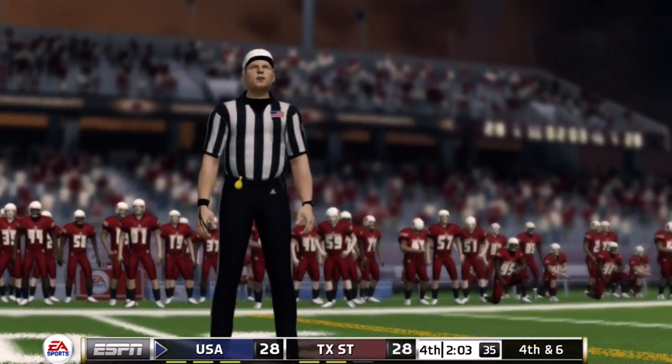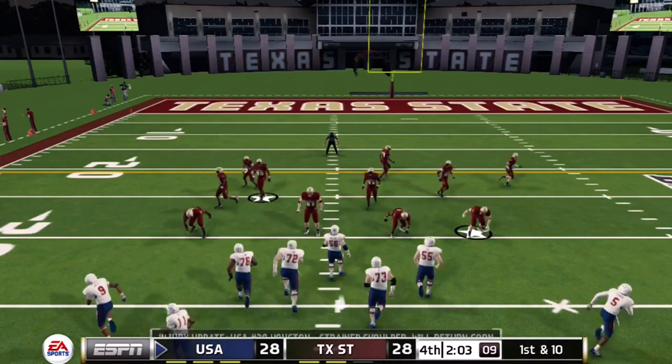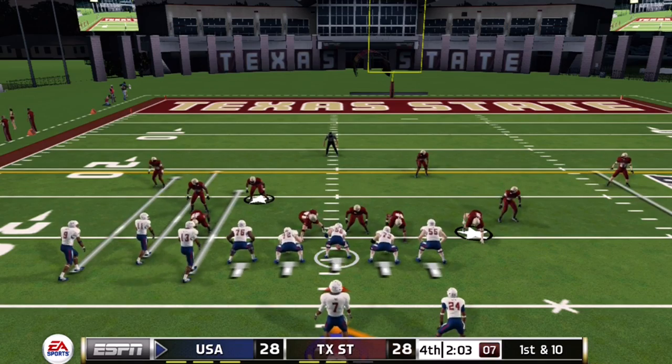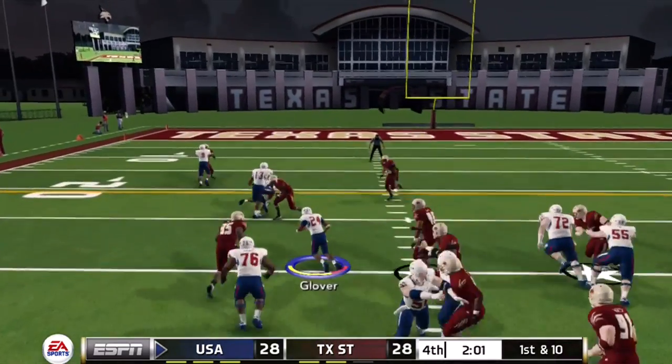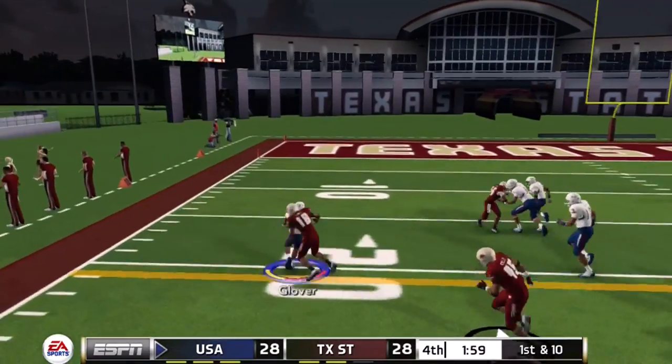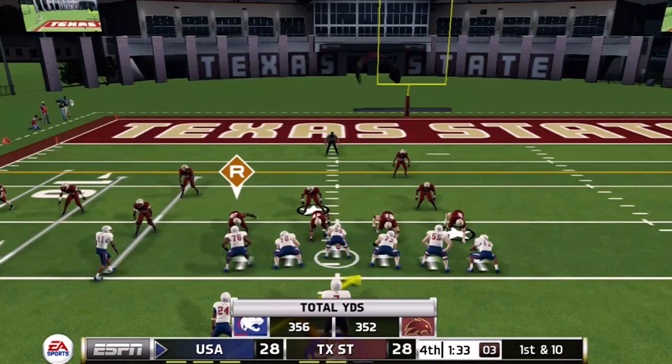After review of the play, the ruling on the field is reversed. What a controversial call right there. The Jaguars still have possession of it as Bridge drops and hands it off to Glover. Glover, who just made that amazing catch, gets a nice first down on the run. The offensive weapon is all over the field today.